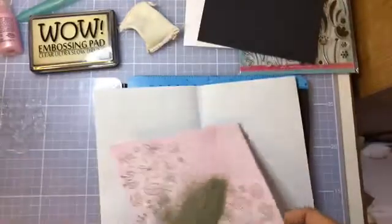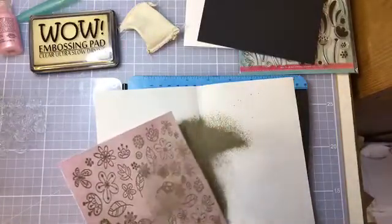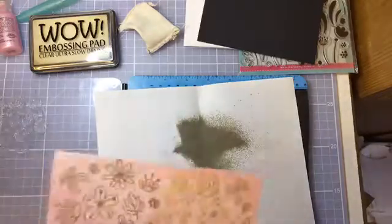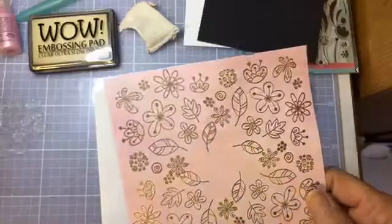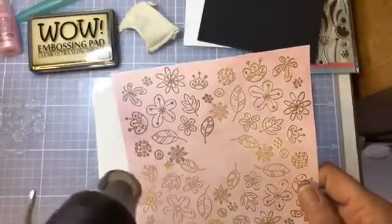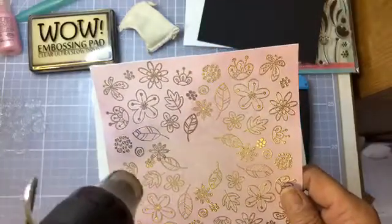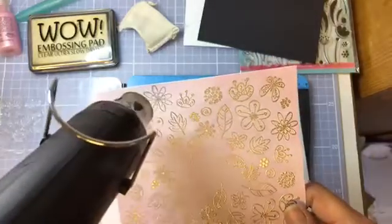So again, sprinkling my powder on, but anyone who's got any little stamps, this is a great way to use them. Or, like some of you have already done, treat yourself to this wonderful set of stamps. Lovely to colour in. These would be beautiful as well if you did an inky background and just did them in white or black on the top of an inky background. They would look perfect as well.